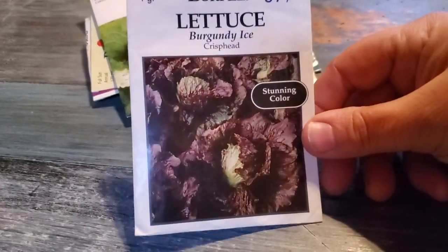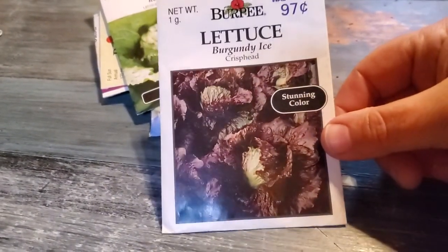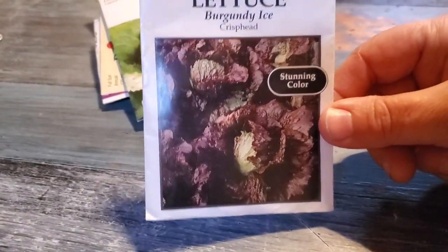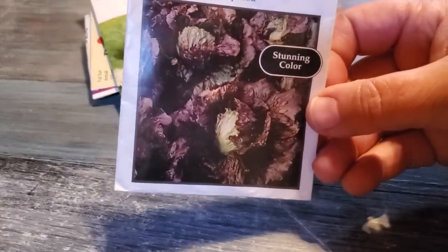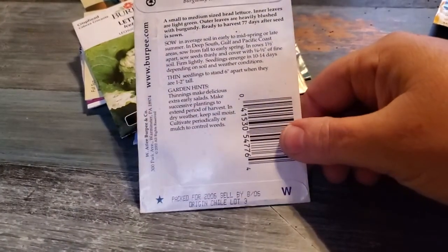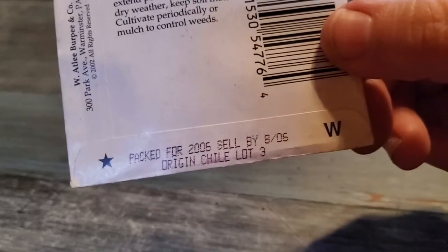Look at that beautiful crisp head. That's an iceberg lettuce with burgundy. I have never seen a red iceberg lettuce. Right away, this just makes me want to plant this right now. Like, I'm putting up my greenhouse next week and filling it with soil, and I'm going to start growing in that little shed out there. Packed for 2005. I'm going to give it a shot.